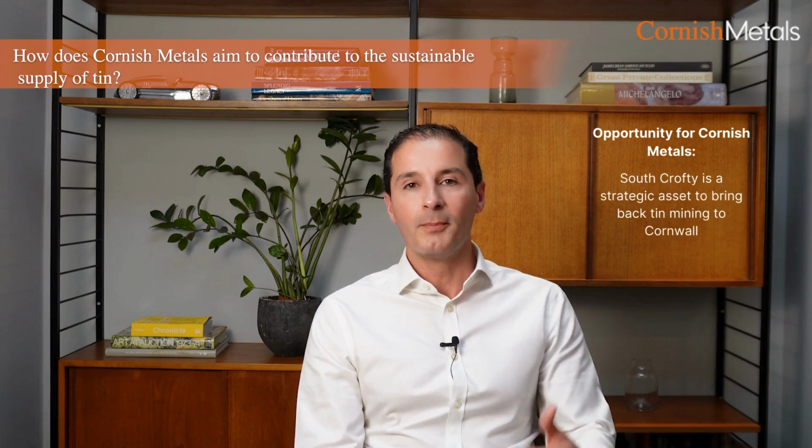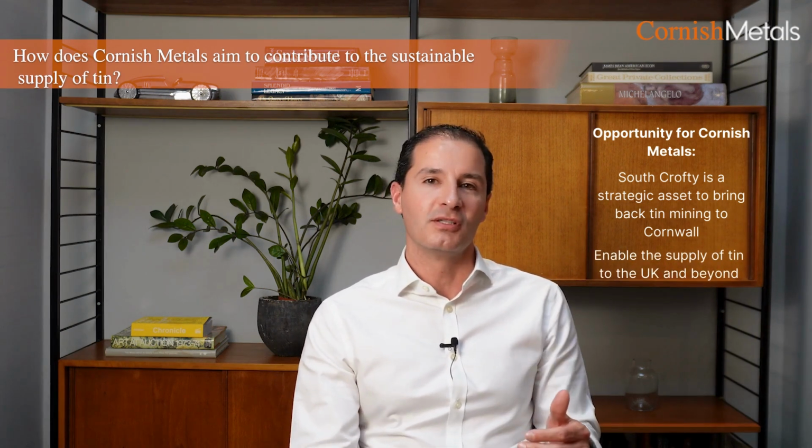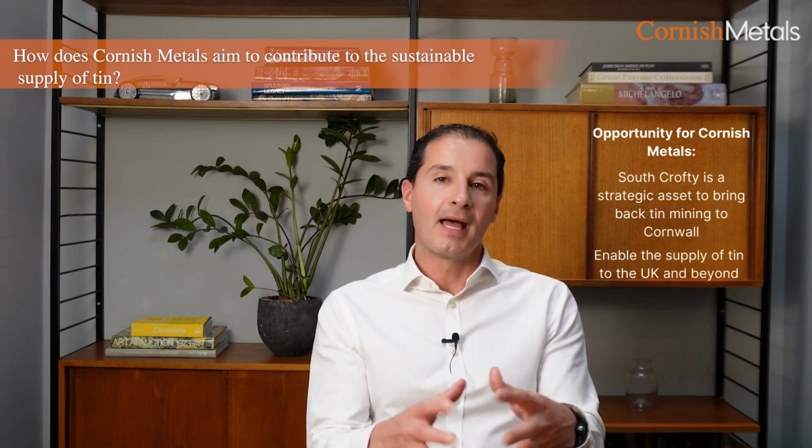So we believe that South Crofty is a strategic asset. Cornish Metals is providing the opportunity to bring back tin mining to Cornwall. South Crofty was the last producing tin mine in Cornwall, and we hope that it will be the first coming back into production and enable supplying this critical metal to the UK and beyond.